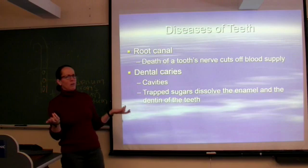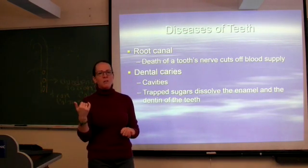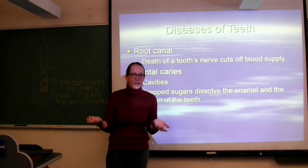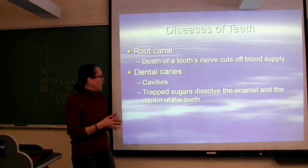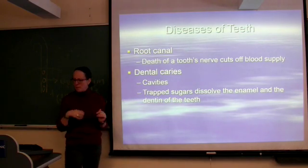Dental caries, we call them cavities. If you get a sugar that eats through the enamel, it can get down in and ruin the tooth. And that, I mean, we all know that, right? Everybody's had those fixed. Pretty simple, thank goodness. Okay, so easy peasy teeth stuff.